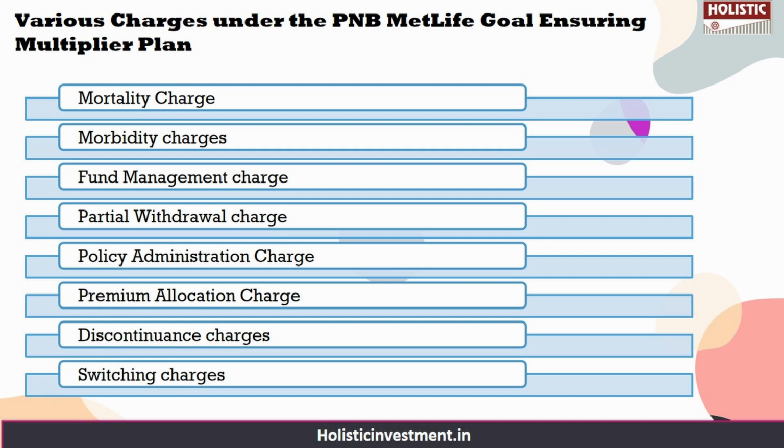The thing is, all these charges under this plan are significant for a market-linked product. Such charges are present in any ULIP policy, but compared to other ULIP policies or other market-linked products, the charges are heavier in this policy. And if you compare it with another market-linked product like a mutual fund, for example, they do not have charges like discontinuance charge, premium allocation charge or partial withdrawal charge. There are no charges like these. So what happens is these substantial fees will reduce the net premium invested, impacting your results. As a result, your final proceeds over the long term will be affected.